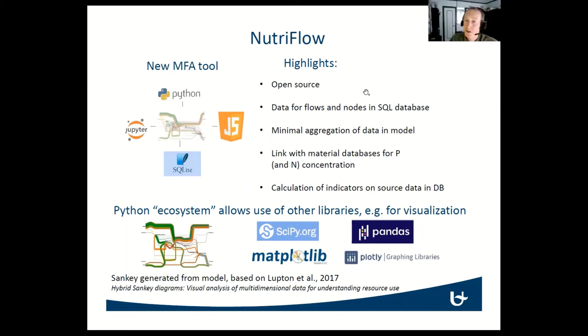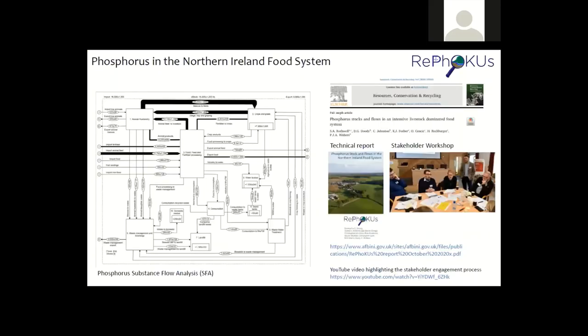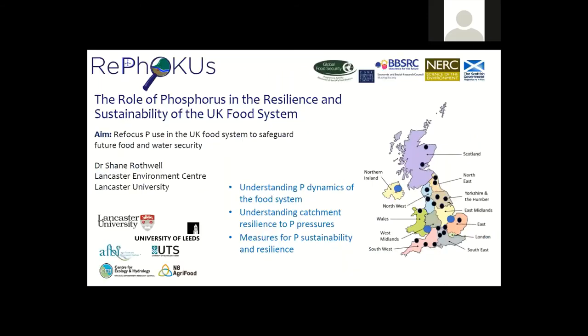Okay, thanks. I see Shane's hand is raised. If others wish to say something, please raise your hand or put a comment in the discussion. Shane? Thanks, Chris. Just a follow-on comment on the concept of regional analysis. This is something we've come across continually with Refocus. It is a question of looking at these things at the appropriate scale. When you look at things at a national scale, for example, the UK substance flow analysis we've just done gives you one picture.